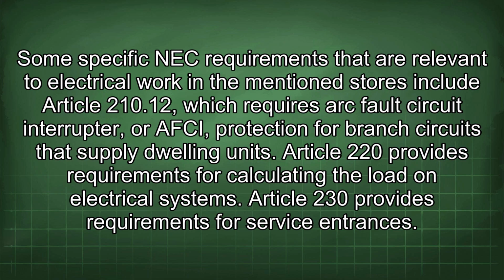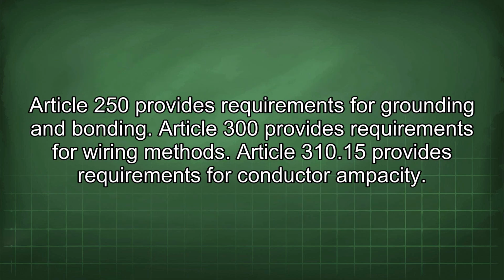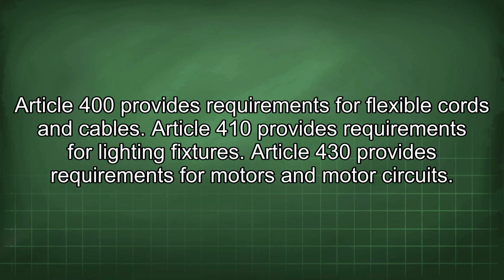Article 220 provides requirements for calculating the load on electrical systems. Article 230 provides requirements for service entrances. Article 250 provides requirements for grounding and bonding. Article 300 provides requirements for wiring methods. Article 310.15 provides requirements for conductor ampacity. Article 400 provides requirements for flexible cords and cables.